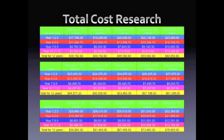Now we can get into the fun charts. These charts show the different prices based on the different gas prices again, and they also show the total expenditures that have been added up for years 1 through 3, 4 through 6, 7 through 9, and 10 through 12 for each vehicle. And as you can see, the totals are listed at the bottom based on that gas price for that given year. Now again, all of these prices are based on the assumptions of national averages and that each vehicle was driven 15,000 miles per year.